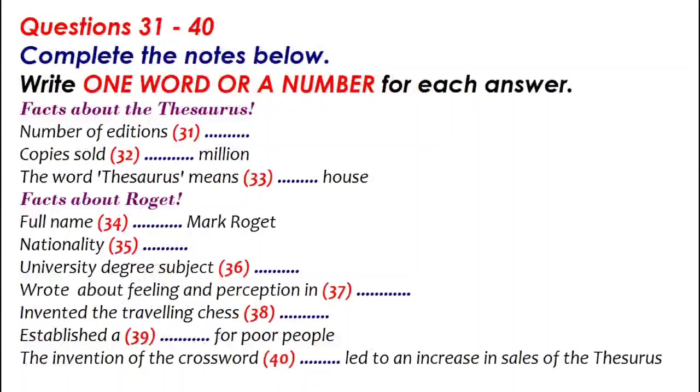Now turn to part 4. Part 4. First, you have some time to look at questions 31 to 40. Now, listen carefully and answer questions 31 to 40.